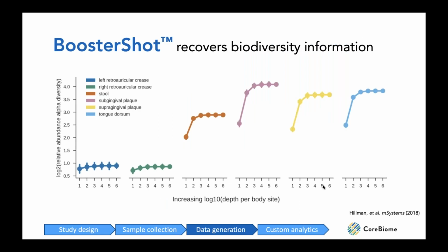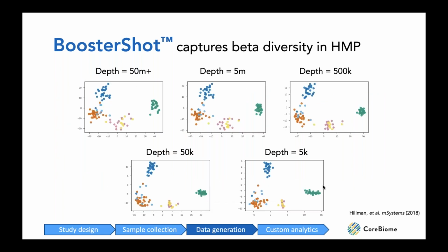We described this approach in a paper last year that was published in mSystems, and I'm going to show you a little bit of the data from that paper. This is an analysis of the Human Microbiome Project data for different body sites. When you subsample down to different read depths, what you can see is that at around 100,000 reads or so, you're able to recover the full patterns of alpha diversity within this data set. Likewise, at a depth of a couple hundred thousand reads, you're also able to recover patterns of beta diversity, so to be able to distinguish these different body sites from one another using the Human Microbiome Project data.